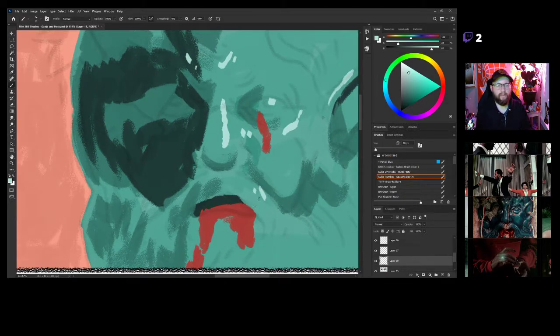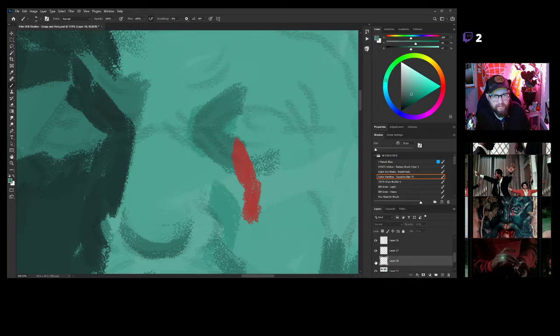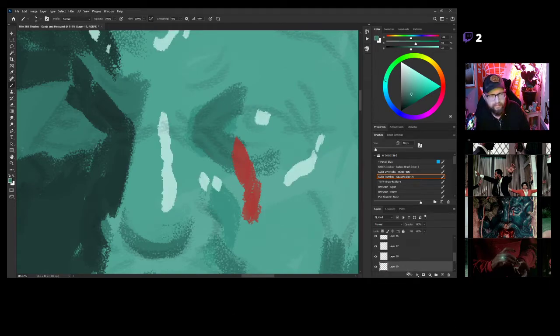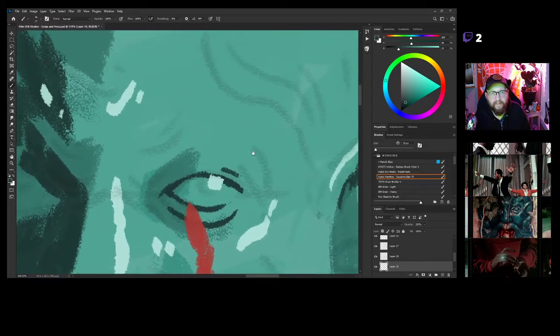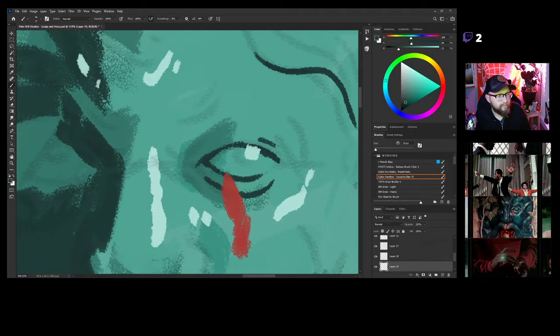Okay, so I lowered the opacity of that line layer so I can still see it a little bit, because some of these are going to be really hard to get values, small lines and stuff, but I don't just want to use the lines that I drew, because they're actually much harsher. You wouldn't see these kind of lines on a human face, I don't think. These are carved into, you know, stone or something.